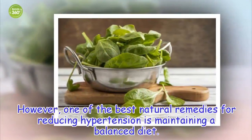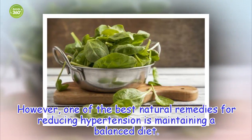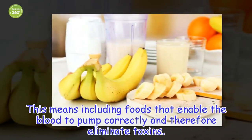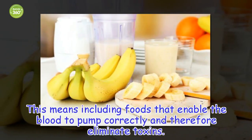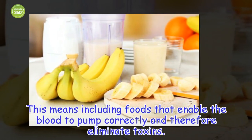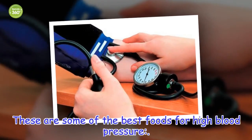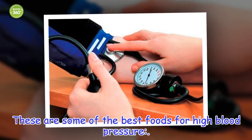However, one of the best natural remedies for reducing hypertension is maintaining a balanced diet. This means including foods that enable the blood to pump correctly and therefore eliminate toxins. These are some of the best foods for high blood pressure.